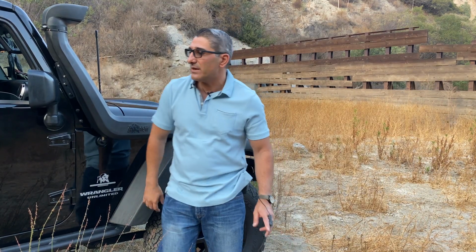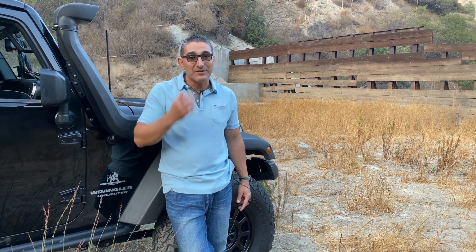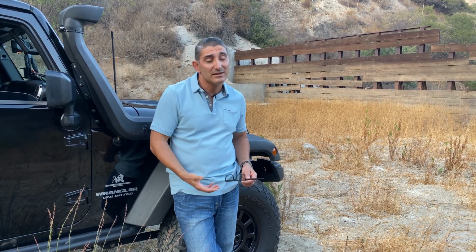What I like about the whole build, I wasn't looking for the attention, but it's a head turner. And every time I look at it, I enjoy it. It's the same as my old one, but it just looks tougher. Tricked out vehicle, yeah, I know.